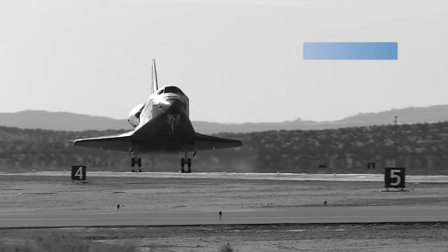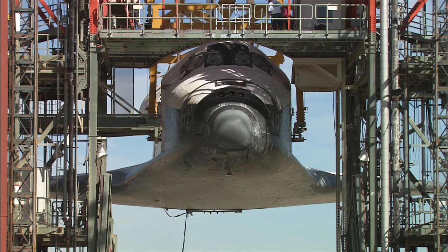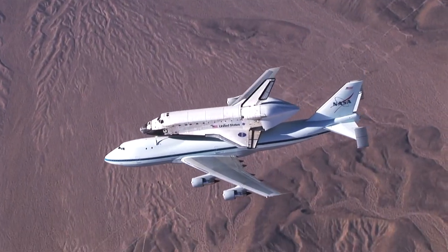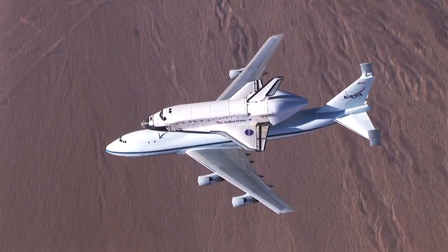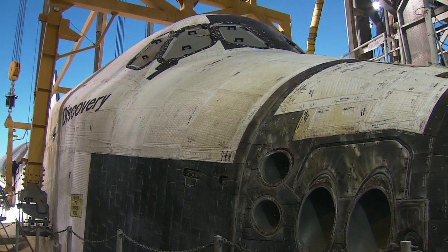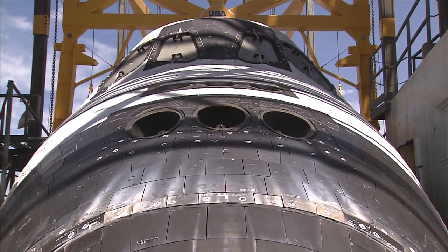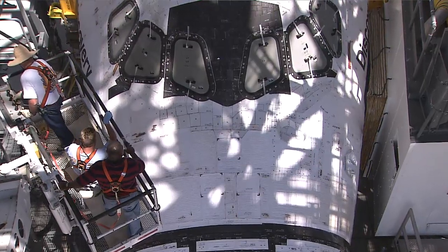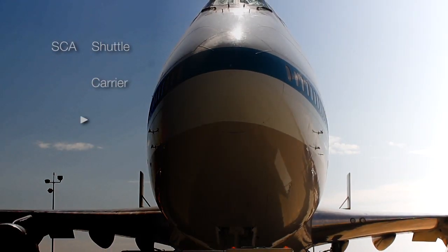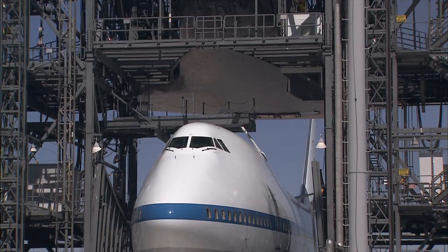After landings at Edwards Air Force Base, the MDD is used to hoist and attach the shuttle orbiter onto the shuttle carrier aircraft so that it can be flown back to NASA's Kennedy Space Center in Florida. While simple in concept, the execution of this task is anything but. Considering the average landing weight of the shuttle is roughly 230,000 pounds and holds research and payloads acquired in outer space, precious cargo indeed.